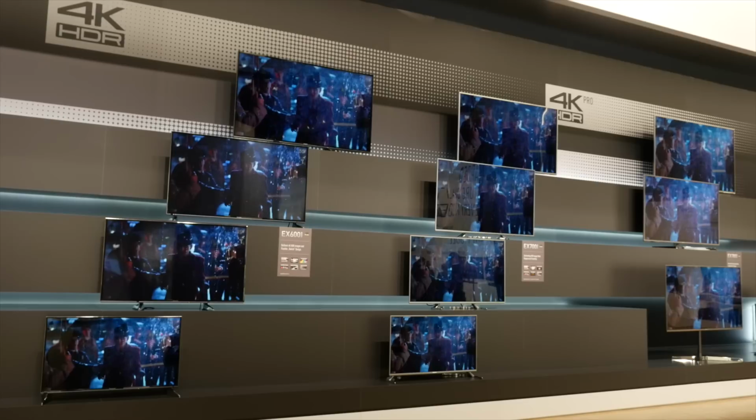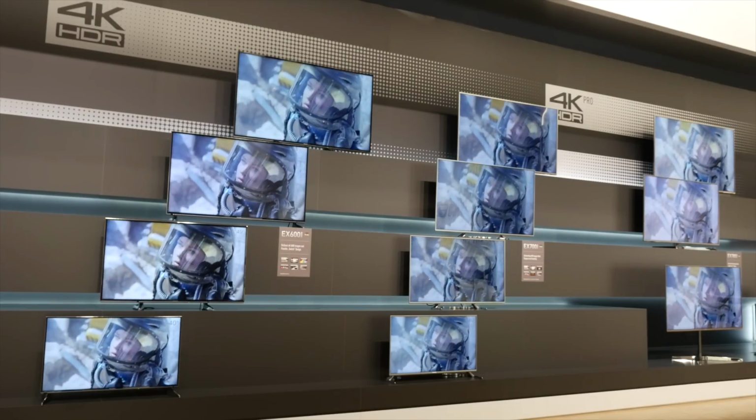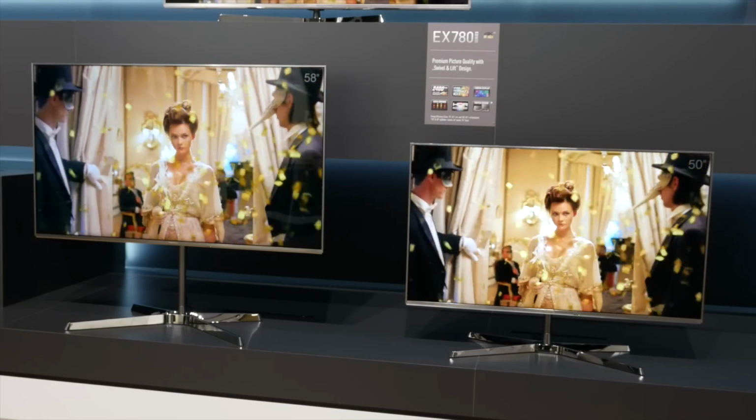Are these TVs going to be using VA panels? We have the majority of VA panel. There's some IPS panels in there as well, but the 4K Pro part of the range is all VA panel. So we know how important that is, particularly to the UK consumer, to get that contrast performance.